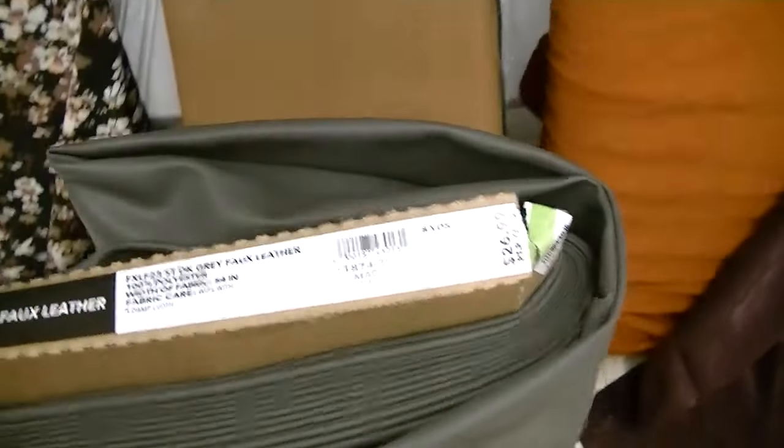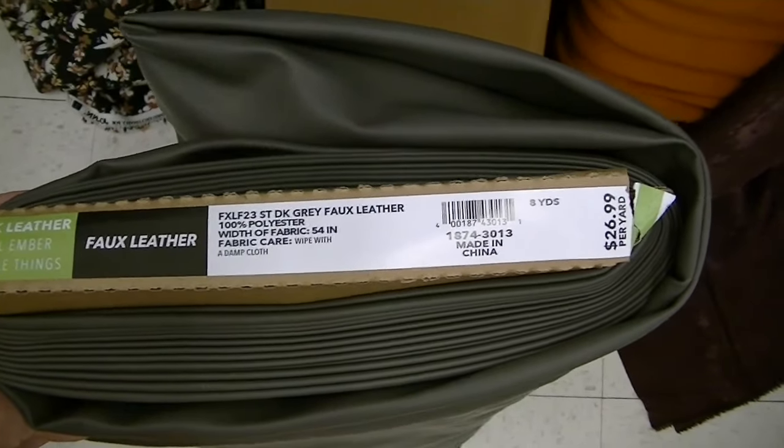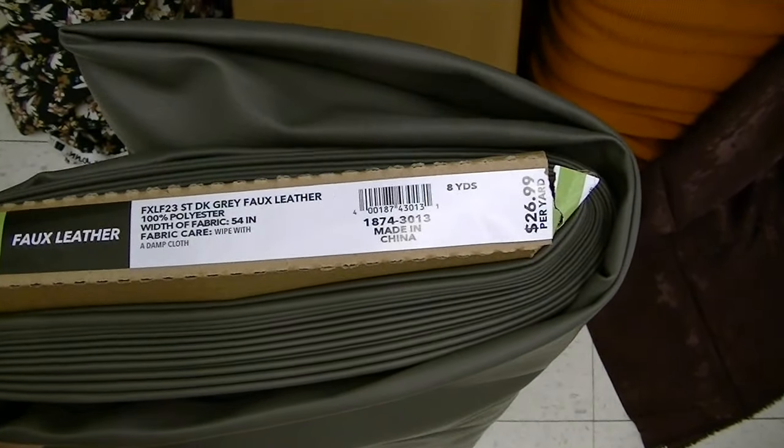And then, oh my goodness, you guys, faux leather in the house. Check this out. The next few I'm going to show you are faux leather. And this one's like a gray, a dark, medium to darker gray. For the Simple Things, faux leather. Yeah, dark gray.